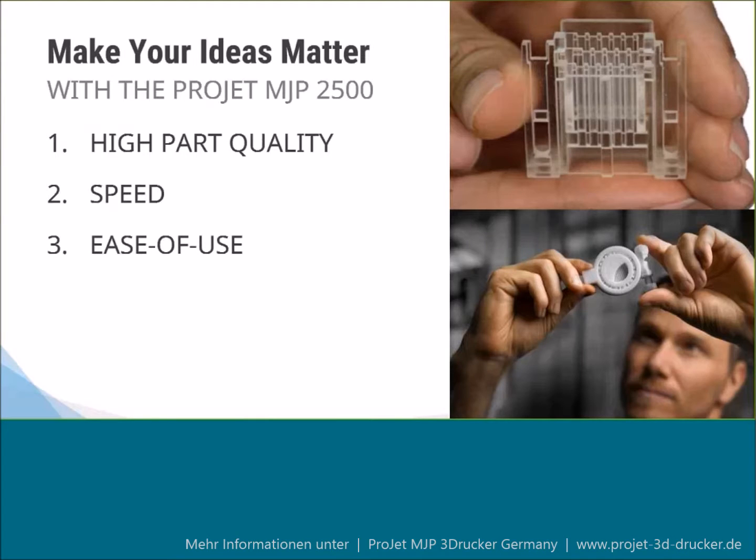So, like I mentioned, we're going to focus on 3 key advantages with the ProJet MJP 2500, and that's part quality, speed, and ease of use. And I'll go into more detail into each and talk to you about why those matter and why those are important.